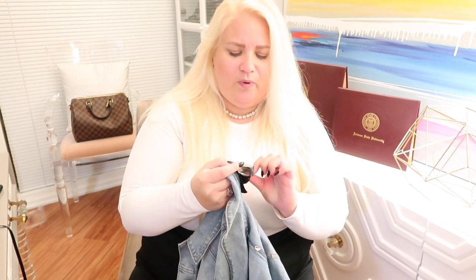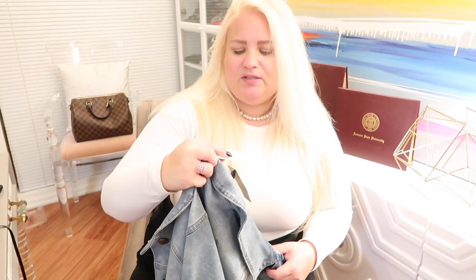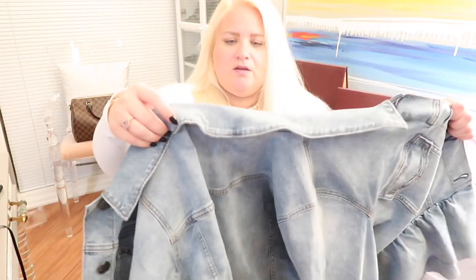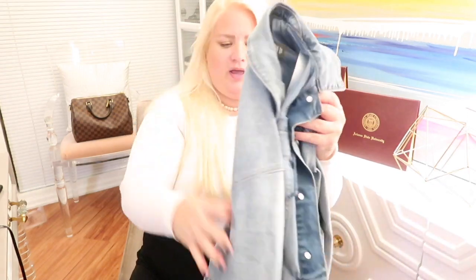Okay, so it has this tag on it that says you should wash it before you wear it because the colors in it might bleed. So I do recommend following the instructions on that. I probably will. So this is a size 20 and it was $89.95.